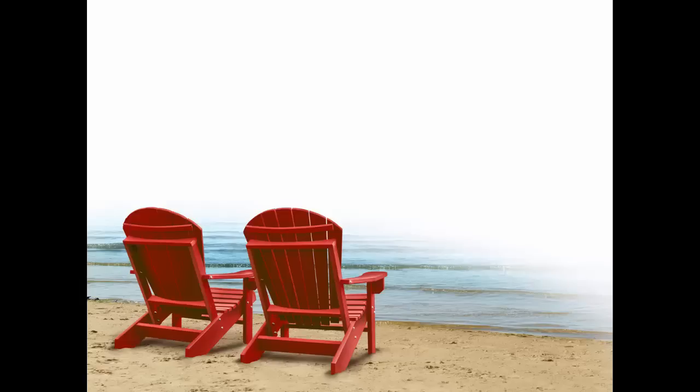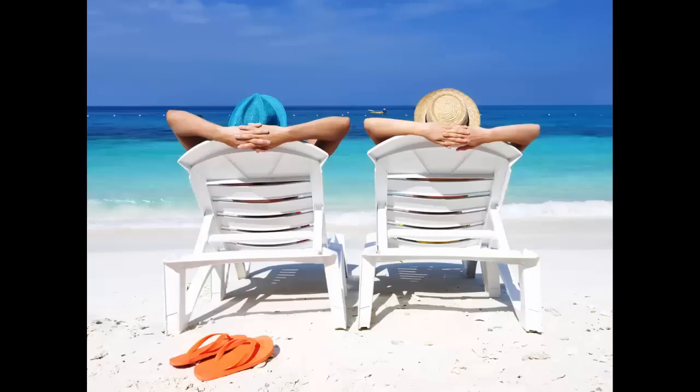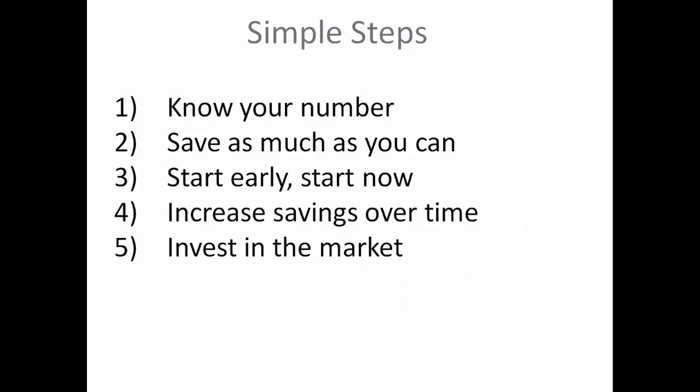We want to help you avoid a retirement that looks like this, and instead we want to help you create one that looks like you imagined. And most importantly, we want to make it simple for you. So we're going to boil down the education today into 5 things that you can do to increase your chances of retiring comfortably.